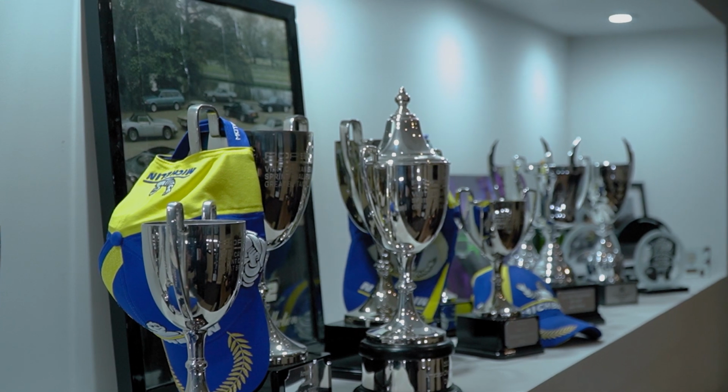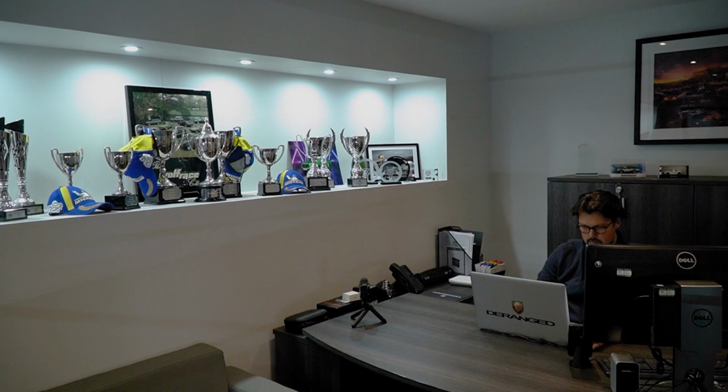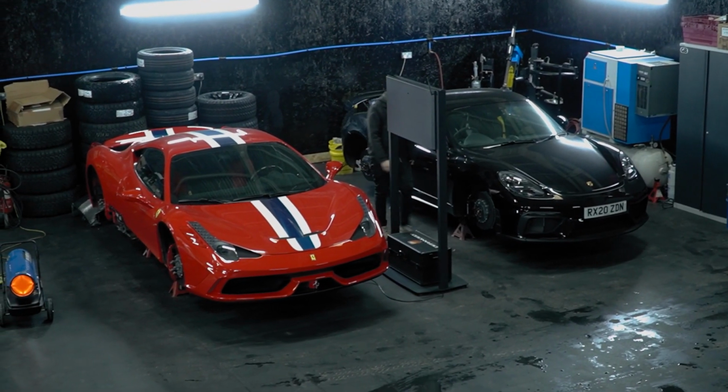I'm particularly proud of the office. The vision for the office was exactly how it's come out. I've got my trophy wall shelf, which was a last minute thought, used up the space. So I'm really pleased with that. Yeah, just a place looks unreal.